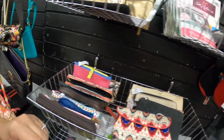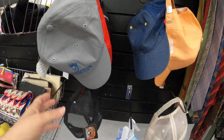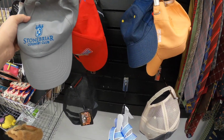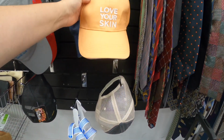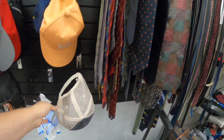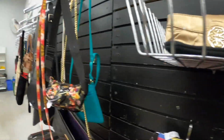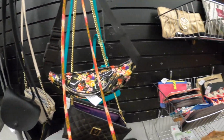And then we'll come over here and look at all the hats. Let's see what else I can find. We do have some ties and belts, but I'm not seeing anything I have to have over here, so let's keep going.